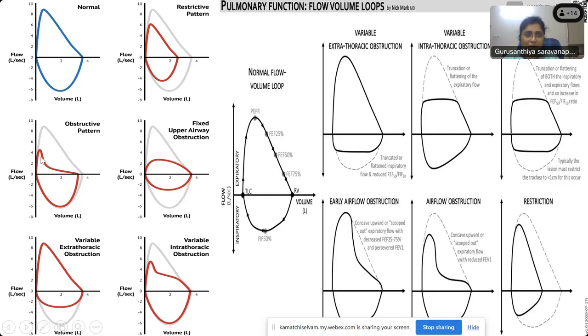There is a significant decrease in the PEFR, and there is a decrease in the FEF 25 to 75% also. So coming on to this pattern, this is a dog-like appearance of the obstructive pattern, which can happen in emphysema, wherein the FEF 25 to 75 is grossly affected.